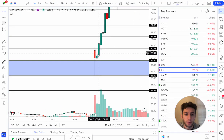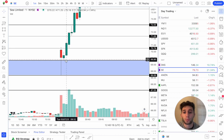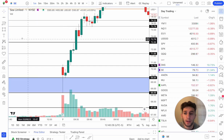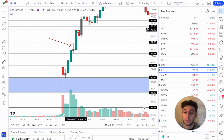Next minute, we have a consolidation candle, and then right after that, we end up taking off. So right on this candle here, right as we start taking off, breaking out, that's when I get in. So we broke above the 76 level I had. Immediately we just start ripping. We start ripping, and I end up taking majority off right here as we approach this level at 72.55. Okay, now obviously it keeps going after.